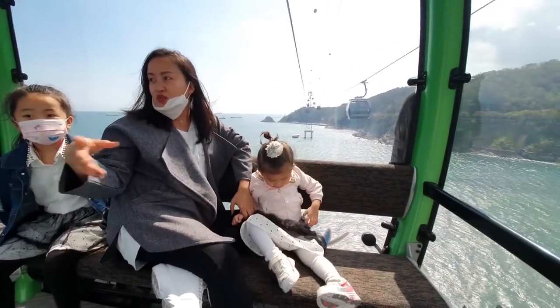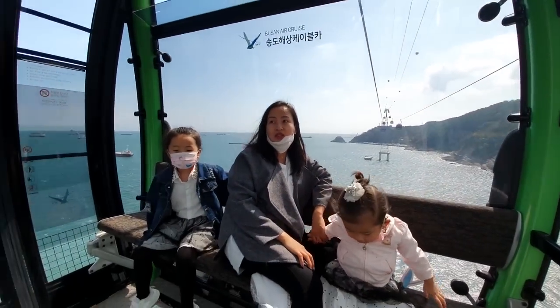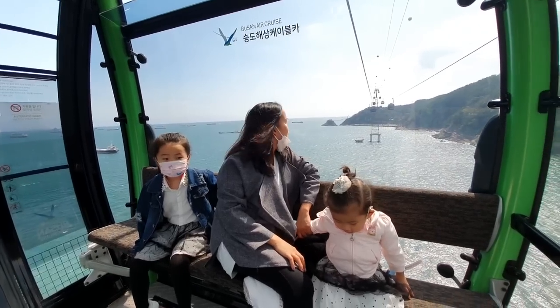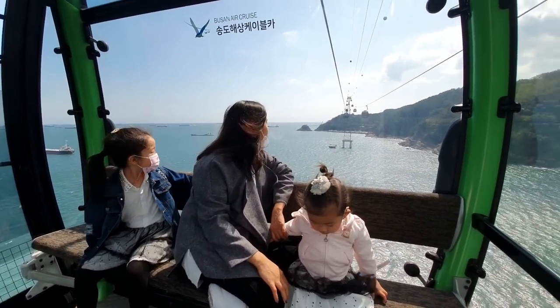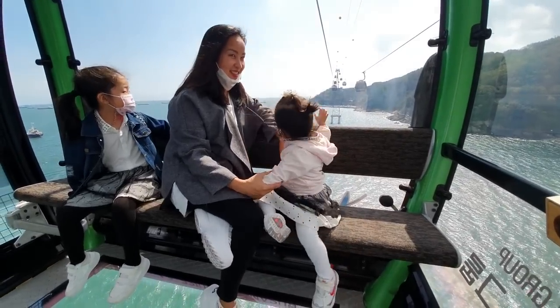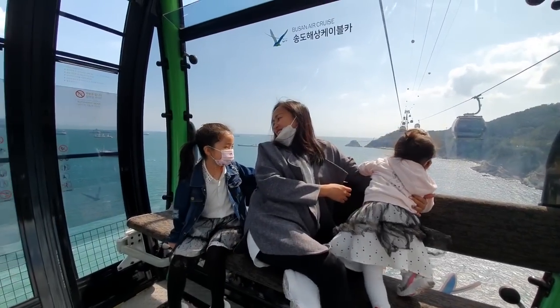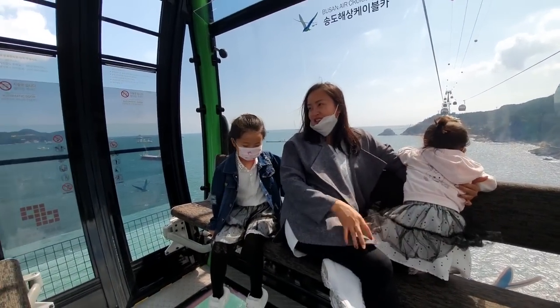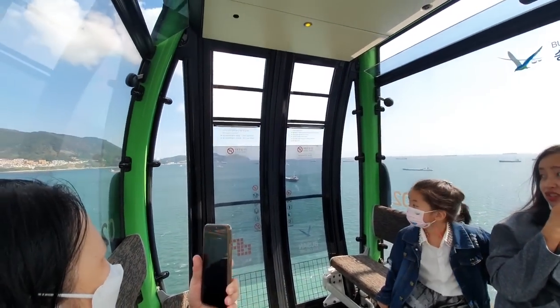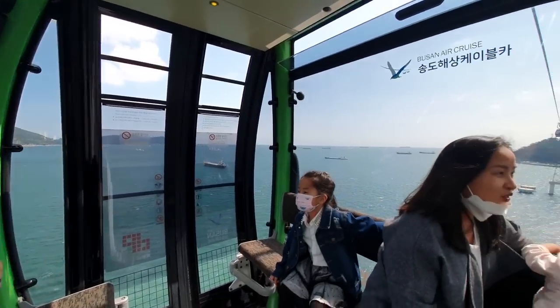Very small ship because of the wind. It's okay, we're on a cable. I said, look at the boat. Look at the ship. There are many ships.